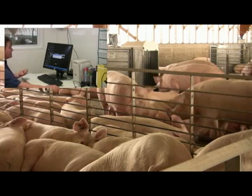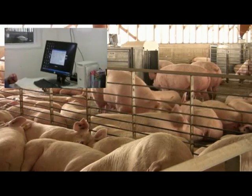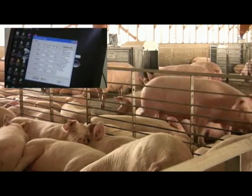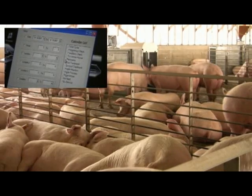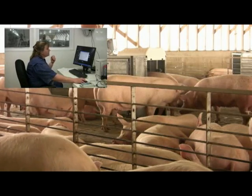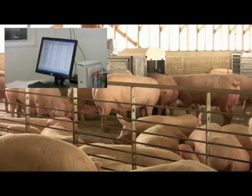Basically, we use count attention, which is one of the reports you can create, to move into the farrowing house. We do a lot of our other things, like vaccinations, just off of a regular calendar. So we use the count attention to move into the farrowing. We pick the group that we need to move in, and it tells me that I have a group.